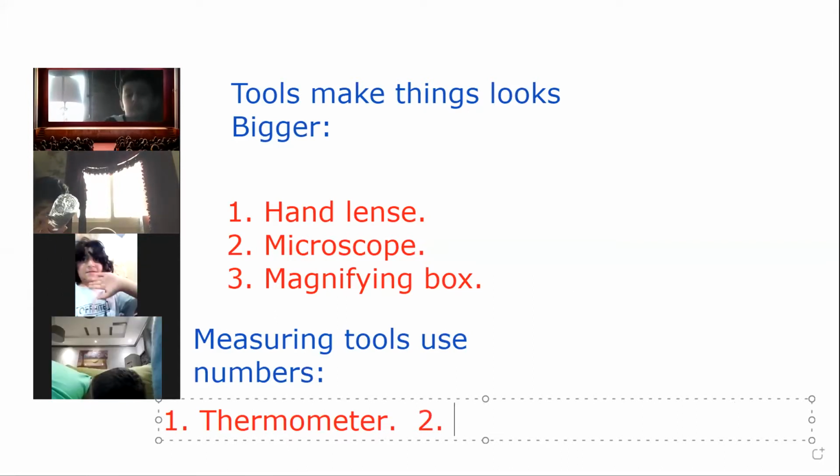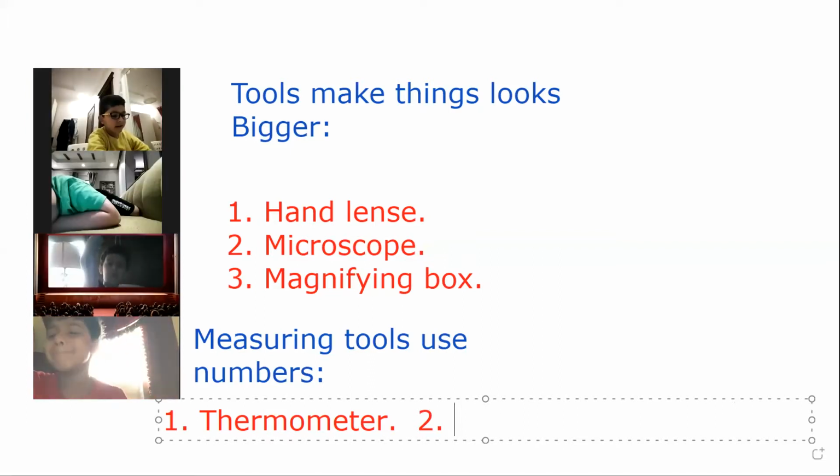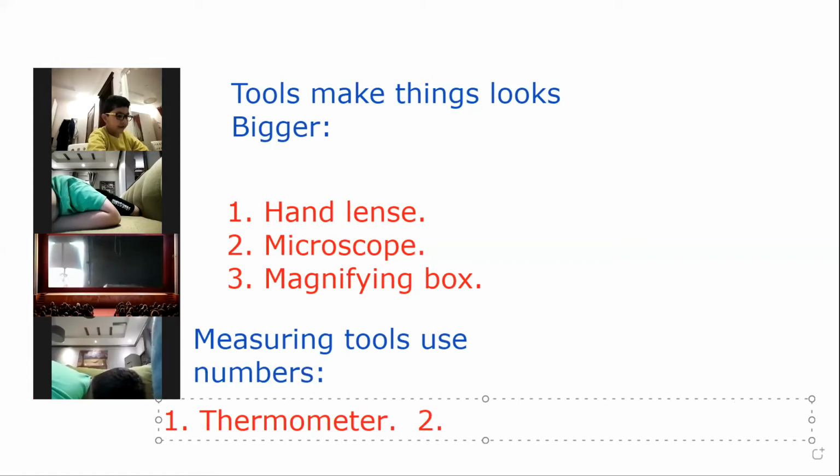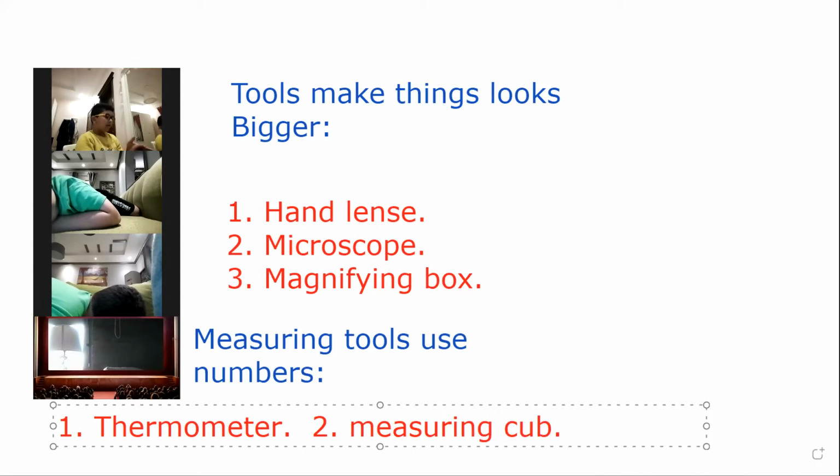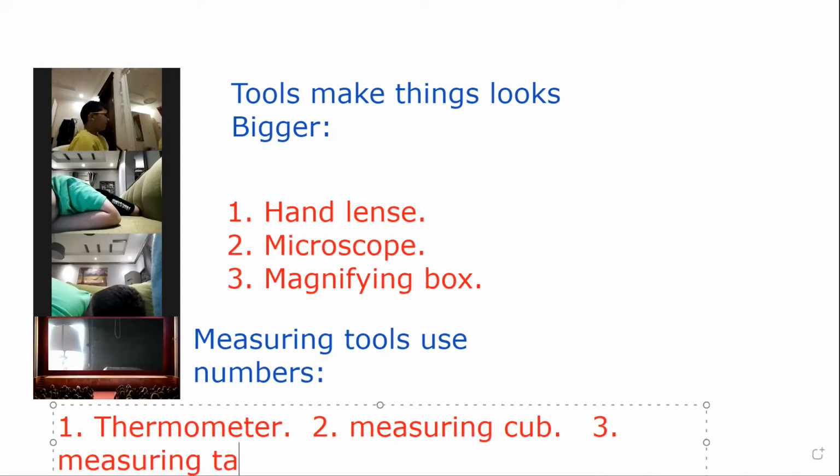Who can tell me? You measure and use numbers. Yes, Ismail. Yes, miss. What else am I gonna use to measure? And also it will use numbers. Where can you put liquid in a measuring what? A cup. Excellent. Measuring cup. What about a measuring tape? Also measuring tape.